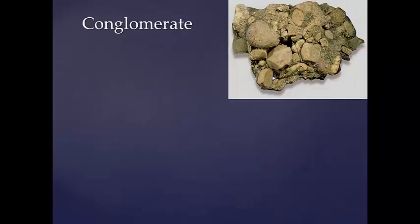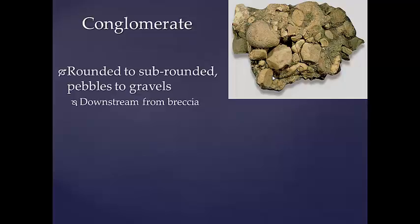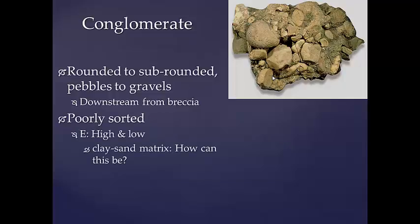Conglomerates are still pretty high energy, but as you can tell from the matrix, it's got to have some low energy in there. So let's figure out how that happens. We usually find these downstream from breccias. So it's much like a breccia, except the angles have been knocked off, maybe from physical weathering, maybe from chemical weathering. Still poorly sorted. The energy therefore must be high and low.